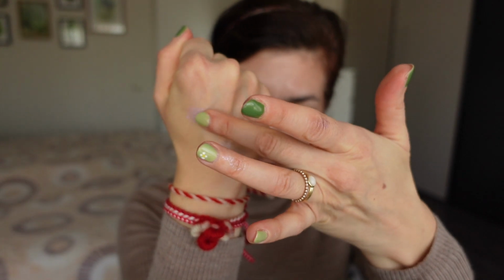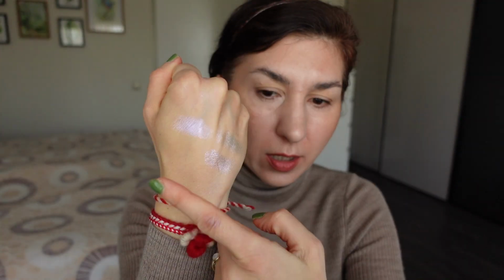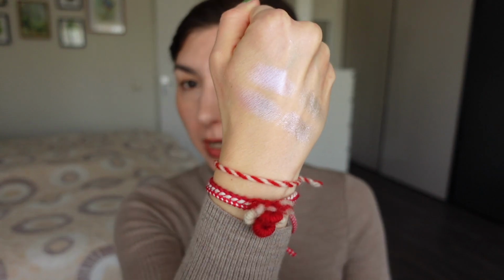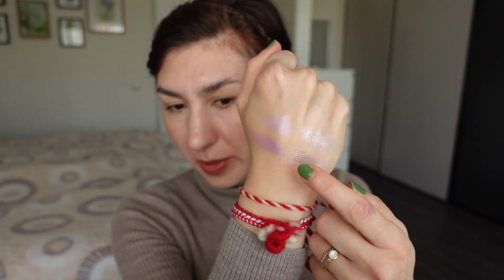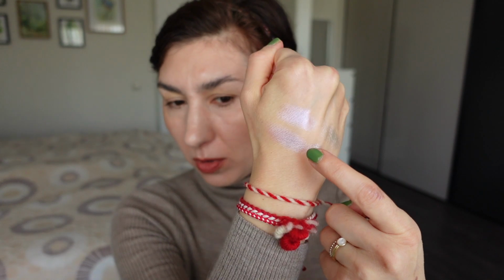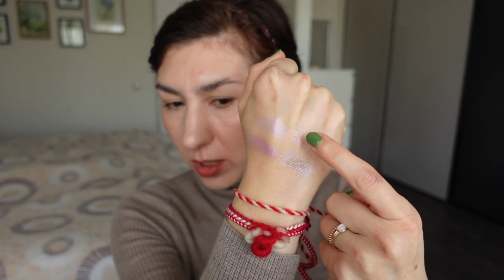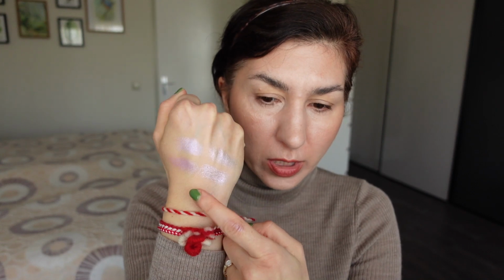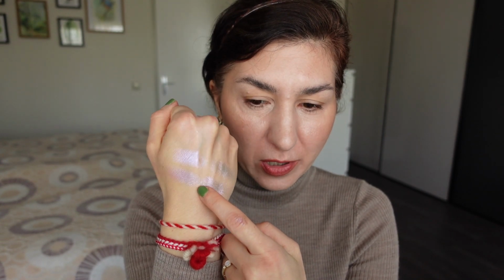Starting off with the Lisa Eldridge shade, this is Lavender Queen, and here is Lavender Blue by Pat McGrath Labs. I think the Pat McGrath Labs has a stronger shift to the green blue, whereas this is more of a cooler lavender purple, slightly blue hue. So these two are a little bit more different from each other. I actually really like the shade from Pat McGrath because it has that greenish blue duochrome going to it. But I was just very curious to see them swatched next to each other.